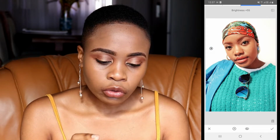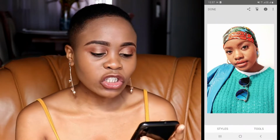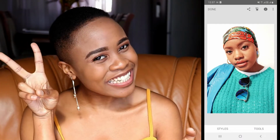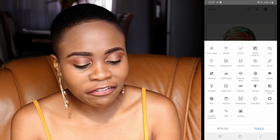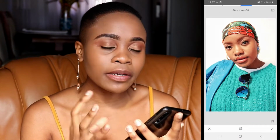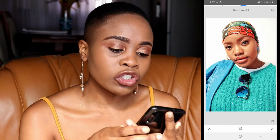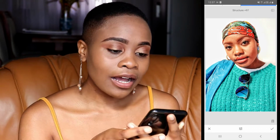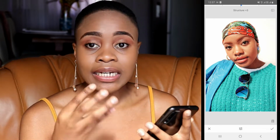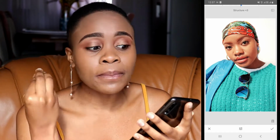And what else can you do? So basically that's what you can do with Snapseed. That's why I love Snapseed. Oh, the detail part, I'm sorry. Oh my gosh, how can I forget the detail part? The detail part brings back the focus, I like to say. It brings back the richness of the picture, but you don't want to go overboard because this is what you end up with. But if you do it properly, you get a nice pop in detail, you know what I mean? It makes the details of the picture pop.